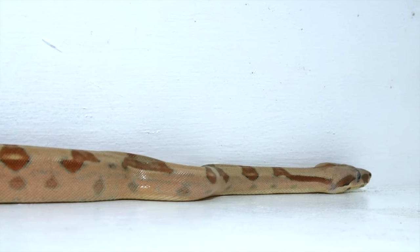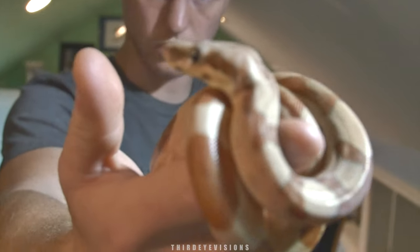Stop moving her so much. I want to get the new snakey's name. Wow, Sneaky's cool looking.